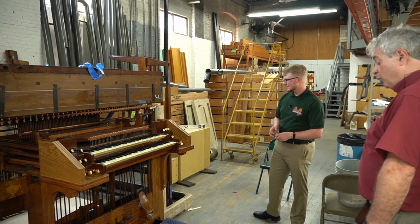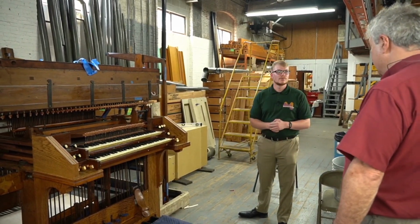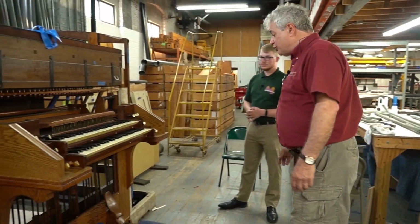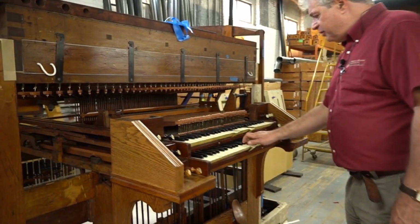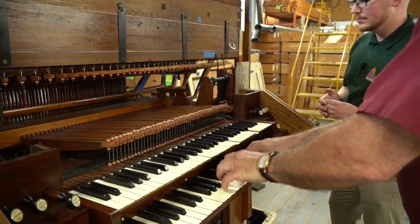So Ferndale, that was Samuel Bowler. Yes. We take care of that organ. Oh, you guys do? Yeah. Right. Okay. Big walnut case. Yes. So that's in original condition for the most part. This has been all refurbished and new key action for the most part.